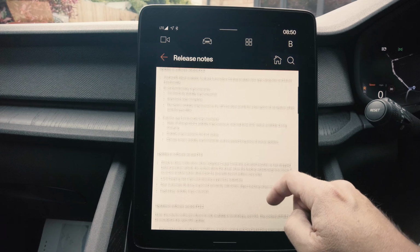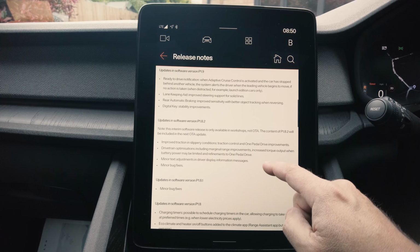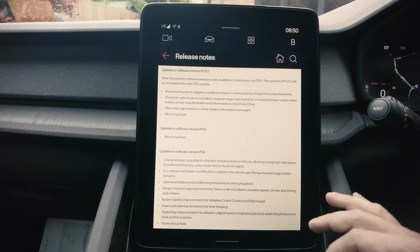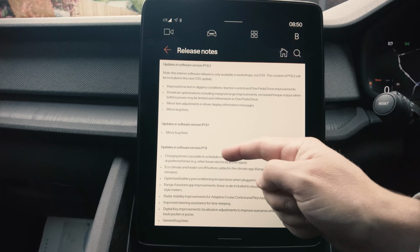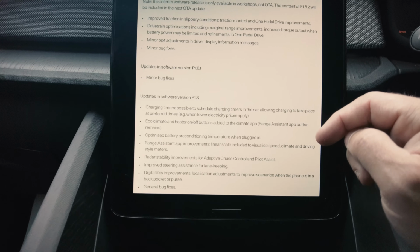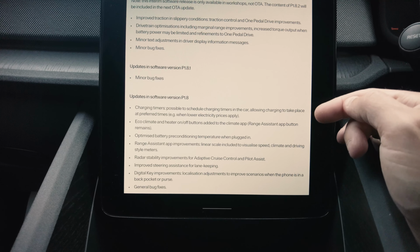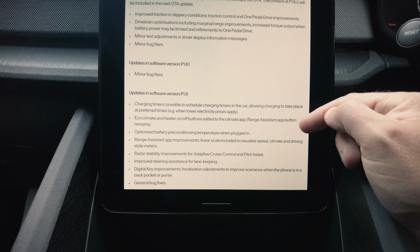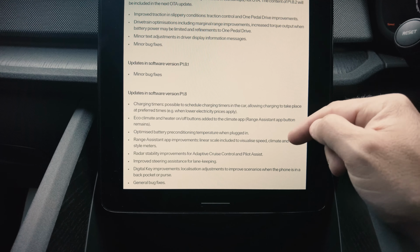But if I go back to the more recent ones, I haven't actually spoken about these in the last couple of videos, but I just want to highlight some of the really nice things Polestar have released. Going back to updates in software, that's P1.8: charging timers were released, eco climate and heater on-off buttons added to the climate app. Range assistant app button remains.